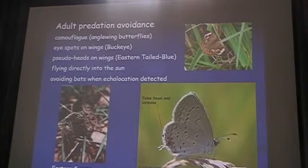So, some of the markings of these guys: we have sort of adult predation avoidance. And we have camouflage. For example, the eastern comma, it's sitting on some scat. So it looks like a dead leaf, basically. So that works out pretty well.